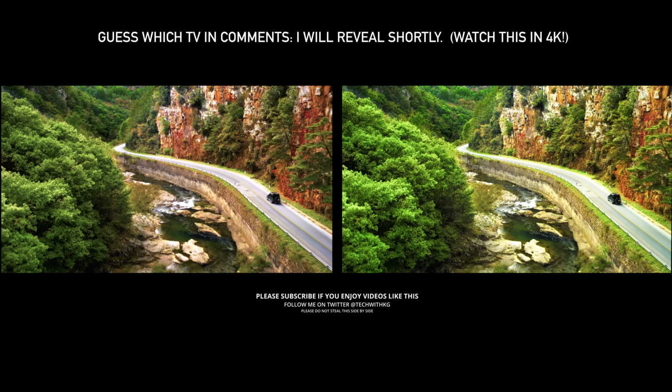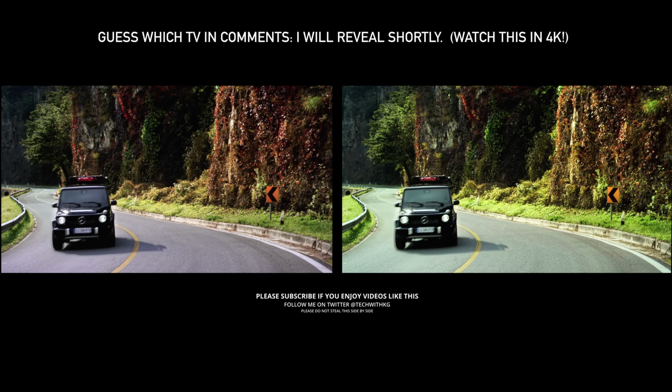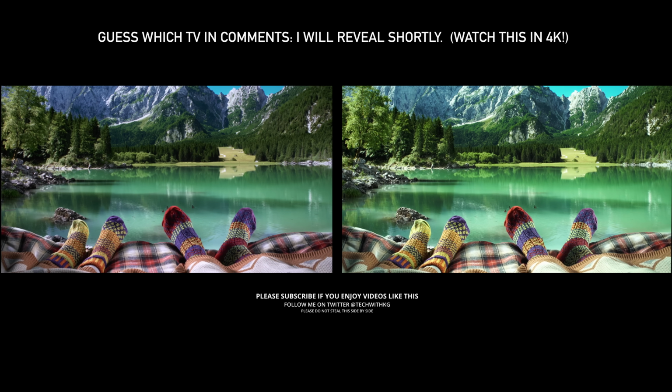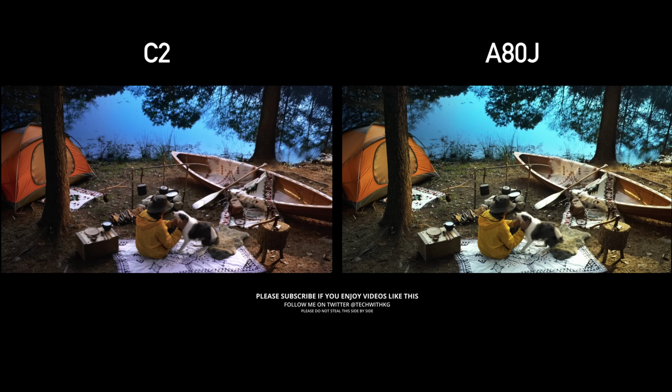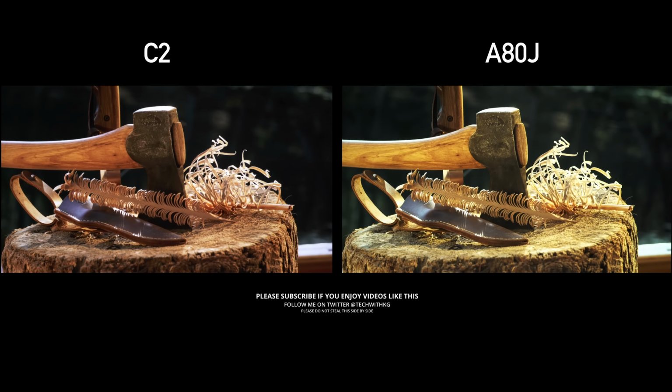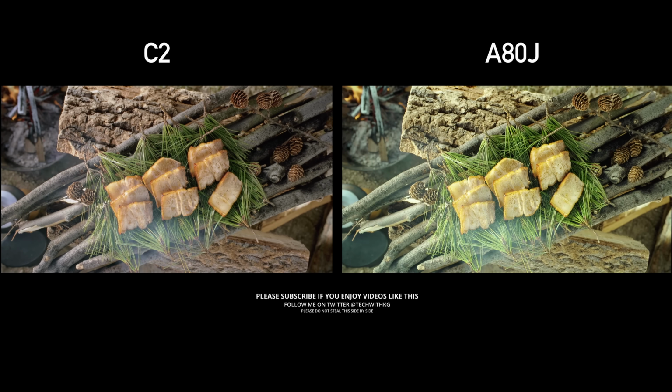As of filming this video today, you're looking at a price difference between $700 and $900 depending on what size you end up getting. The A80J is significantly cheaper, and if you're somebody who wants the LG OLED, you're probably going to want to lean towards the C1 and then make your decision between the C1 and the A80J.